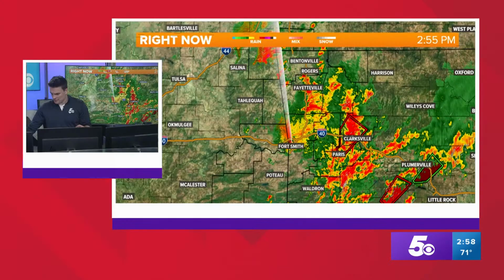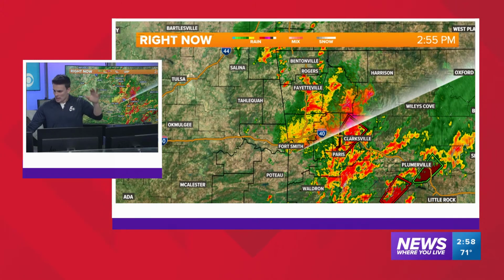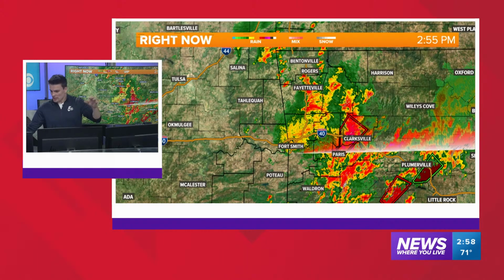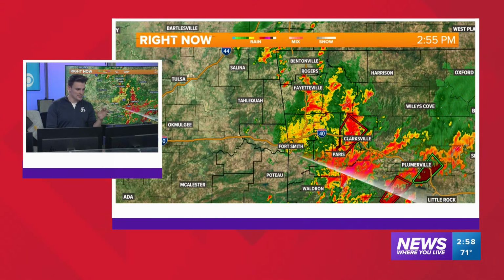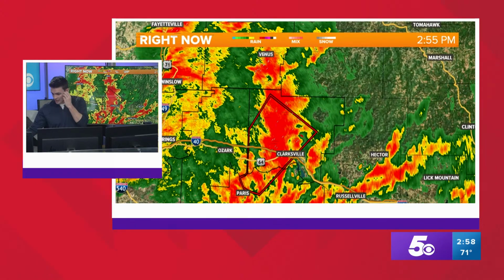Looks like we may have some, not in our area, but Zach, there towards central Arkansas, there could be some damage reports. Looks like the tornado warning has now expired. It is still messy. We still have some wind, we have some heavy rain, and we've got some hail too, we've got some lightning, but it looks like the tornado warning is expiring for Logan and Johnson County. You're going to see an update on the map in just a second. We're going to regroup here.